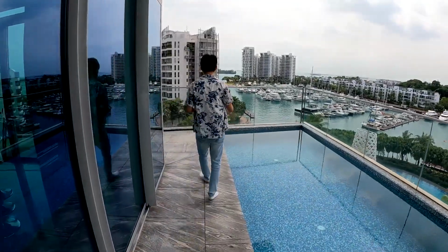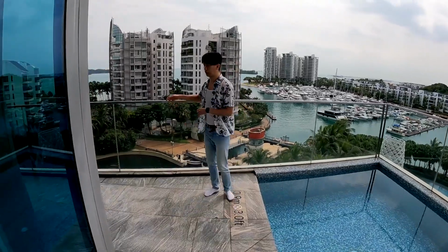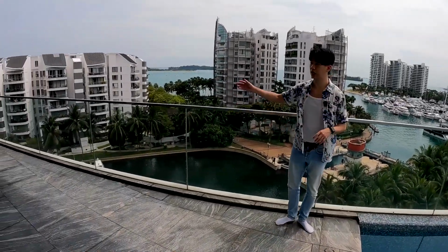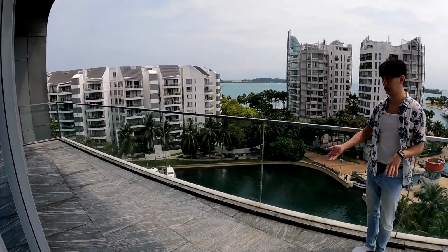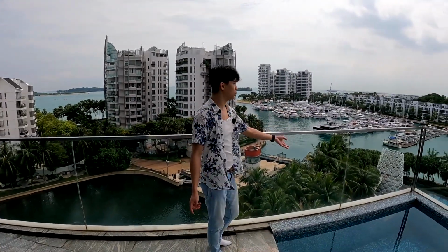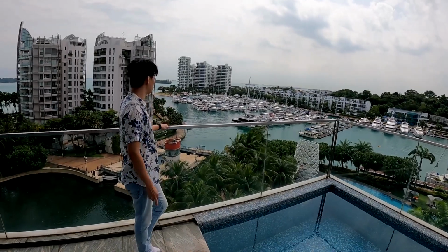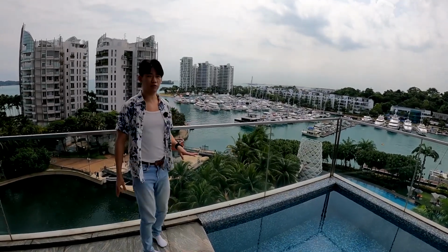And right at the corner here, we have more balcony space. So basically this is a corner unit. You get an L-shaped window. Once again, it's floor to ceiling, brings a lot of natural light, and you are surrounded by the waters, regardless if it is a swimming pool or by the Marina. Yeah, it's very nice. So that's about it for the wall suite.